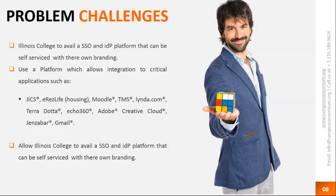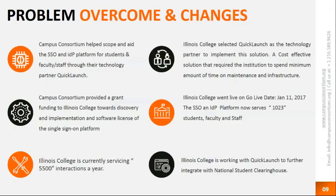Also, we wanted to make sure that we had our critical applications in there right off the bat. So before we launched, JICS had to be there. We use eRezLife for housing, Moodle, TMS for tuition management systems, Lynda, Terra Dotta, which is for study abroad, and Echo 360. I'm sure many of you use that for lecture capture and for active learning. We also have an Adobe Creative Cloud agreement for campus. We use Jenzabar and Gmail. And that's just a few. We've added many since then. Again, I'll show you that later on. Next slide, please.